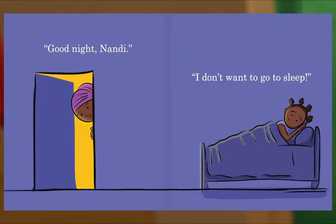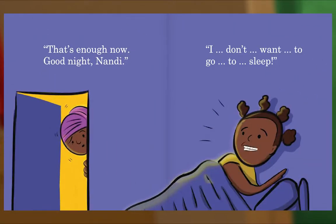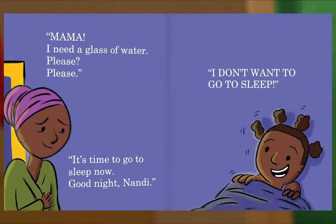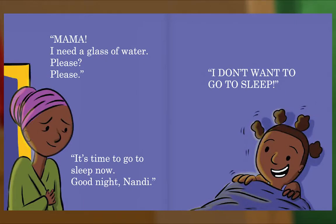Good night, Nandi. I don't want to go to sleep. That's enough now. Good night, Nandi. I don't want to go to sleep. Good night, Nandi. I want more supper. Another book. Just one more song. I don't want to go to sleep. Mama, I need a glass of water. Please? It's time to go to sleep now. Good night, Nandi. I don't want to go to sleep.